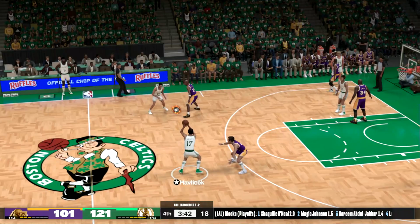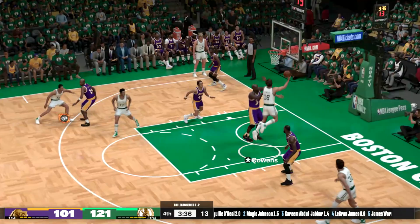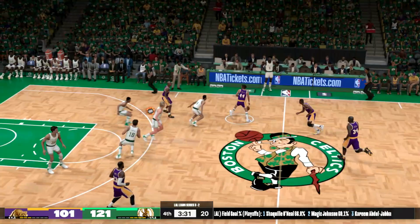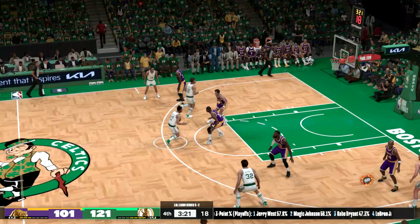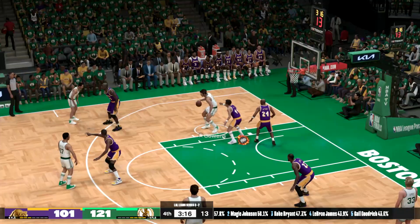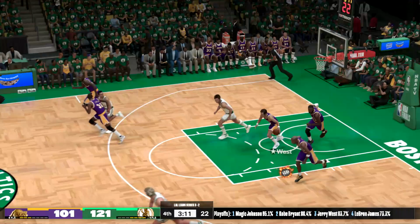Passes to Havlicek. Down low, Collins. It's hauled in by Los Angeles. West outside. Boston grabs the miss. Havlicek's got 4 rebounds in this game. The pass to Kuzi. Here's Collins, fended by West. Here's Collins. Good work defensively by Kobe.